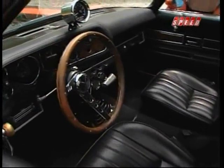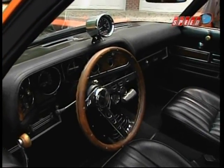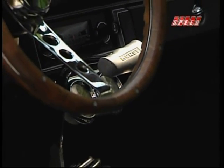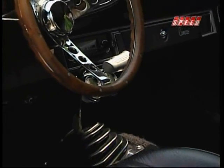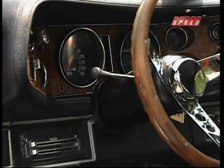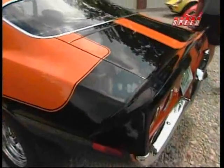It is. It's great to drive, and you got the Hurst shifter, and of course the Sun gauges and the rosewood wheel. Just the best of the best for this particular style of car. Now, even with that Hurst shifter, it sure looks like a 4-speed. Well, no, Dennis, it's not. This is actually an automatic. This is a Turbo 400 with a manual valve body. So in other words, this thing is definitely set up to race.